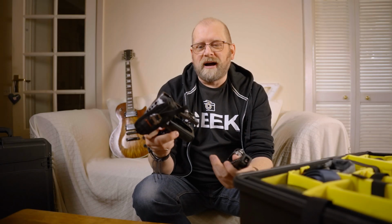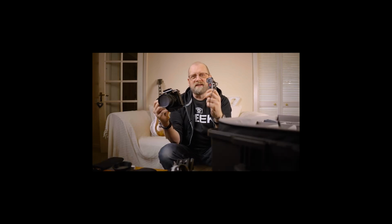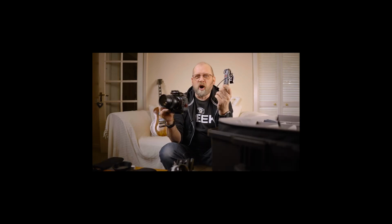With handles for my Nikon Z6. That's an eclectic collection of things. Okay, let's check out my big case, the big boy. Okay, let's try it. That's too heavy. Top handle with the record button. Record.